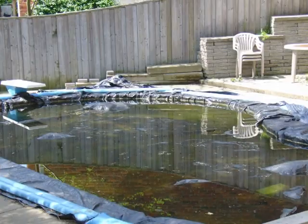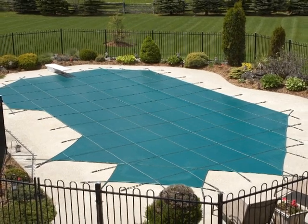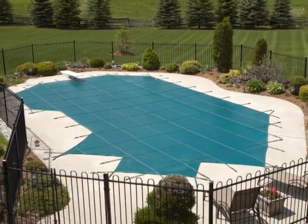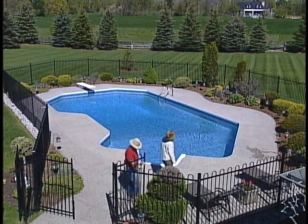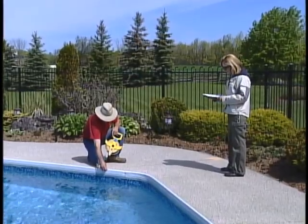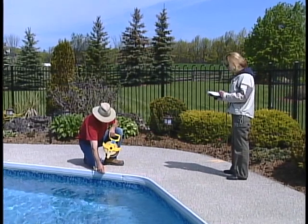How do you go from this to this? The first step you can take to cover your pool investment is to follow the detailed measurement instructions. We'll carefully guide you step by step to ensure your pool cover fits accurately and securely, giving you years of use and peace of mind. Measurement and installation is made quicker and easier with the aid of a helper.